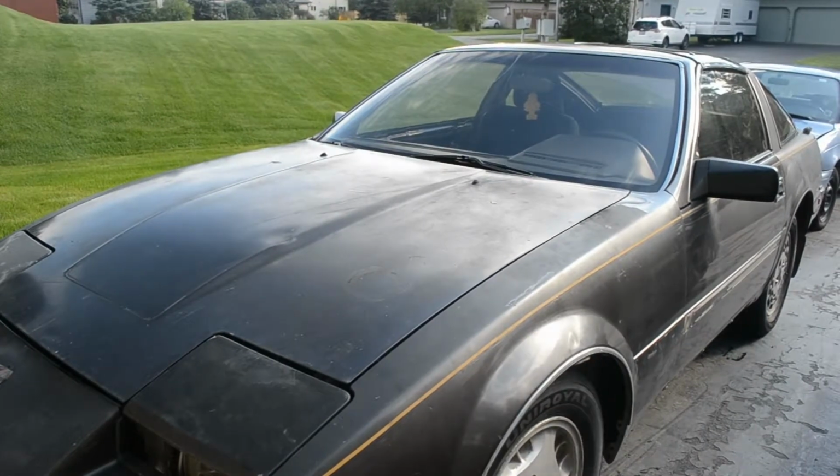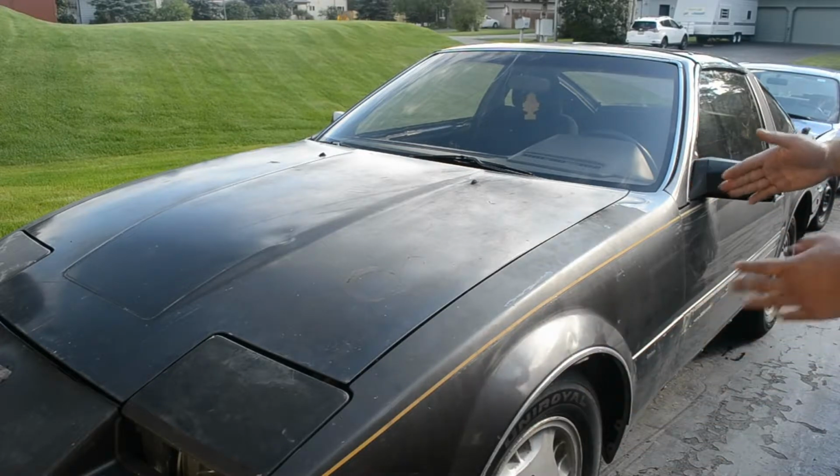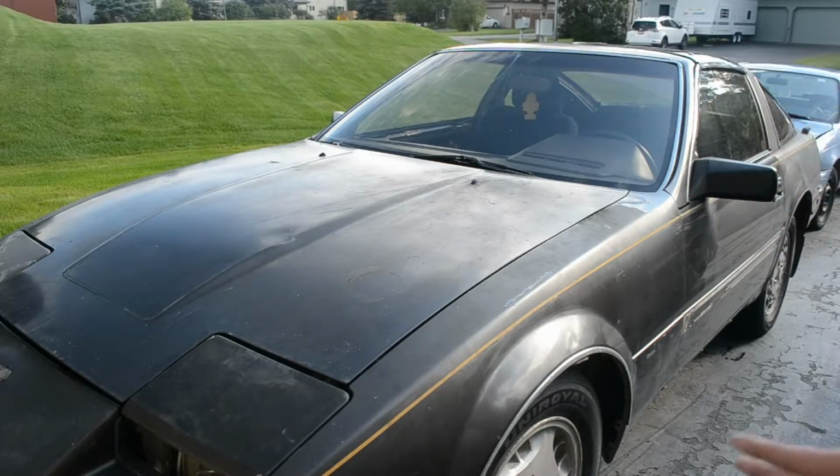So what I'm going to do is first talk about the exterior problems, going front to back. Then I'm going to talk about the engine, suspension and brakes. And then I'm going to talk about the interior, I guess. This is getting annoying, mainly because there are so many problems.